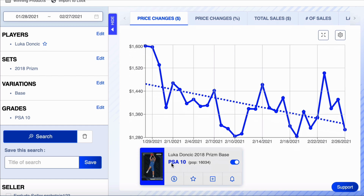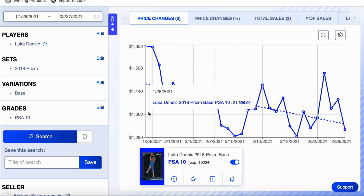Anyways, Luka, this Prizm has a pop count of 16,034. If you don't know what pop count means, it just means how many exist. So this card in the grade PSA 10 means there are 16,034 currently available. That number will continue to rise.